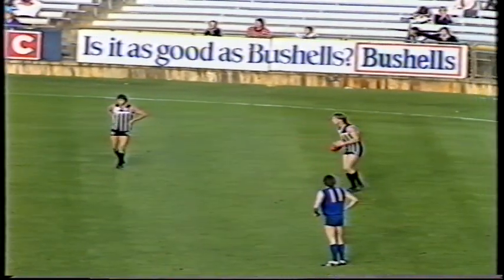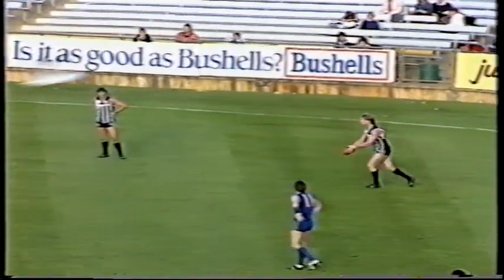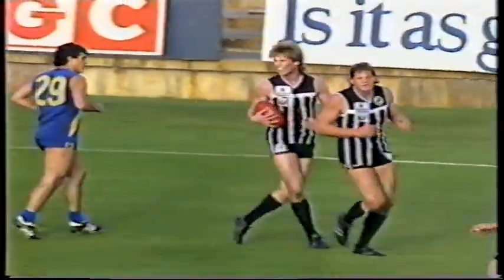Greg Anderson's got the mark in the back pocket. Port Adelaide rattled at the moment. Anderson now will take his 16th kick. Thought about going short, but now kicks long towards Darren Smith. I couldn't imagine that he's still full forward. Russell Boyd completely missed it. Smith goes for Payes. Payes' kick around the corner goes to the man who kicked it in the first place, and that's Greg Anderson.